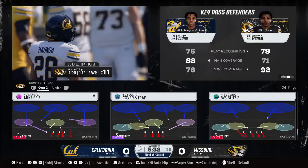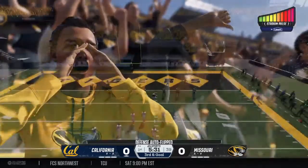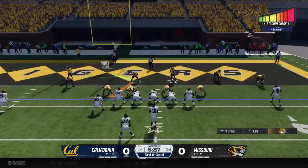Unsuccessful 2nd down, and now I'm immediately thinking, I got a little bit more than I want, so what are my pass plays? What am I going to get into here offensively? Try to have success on 3rd down.